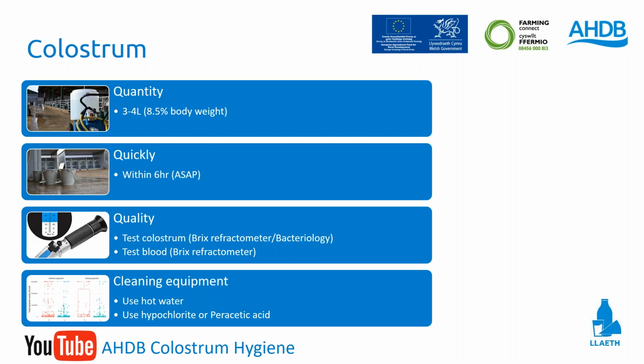Providing clean colostrum is really important as well, and our research would suggest that using scalding hot water rather than cold water, and using either hypochlorite or peracetic acid rather than water or parlour wash makes a pretty big difference here. On dairy farms, we're really excellent at collecting clean milk for human consumption, so that same level of care really needs to go into colostrum collection.